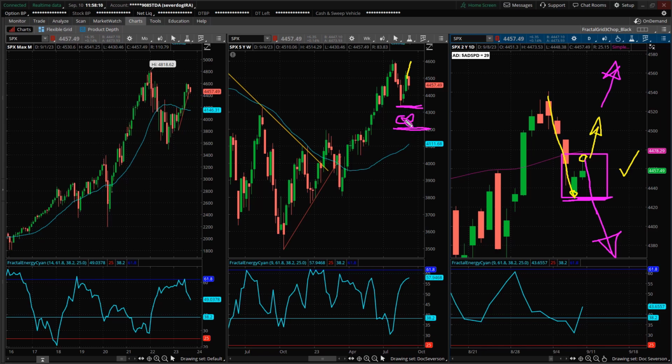I think predictions are a dime a dozen. I don't think they're really worth anything. So what I would prefer that you do is set up these decision boxes instead. And if your levels get hit, then it confirms one direction or the other.